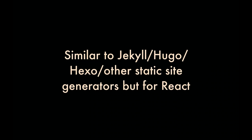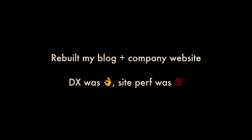Initial release 2015, version V0 was pretty similar to other static site generators if you use them. It had first class support for Markdown. It was very simple. You have a pages folder and you add a React component, it turns it into a page, that sort of thing. Pretty simple, pretty awesome. And I rebuilt my blog and my company website, and it was cool.